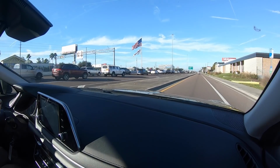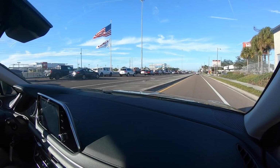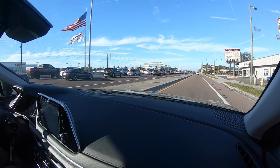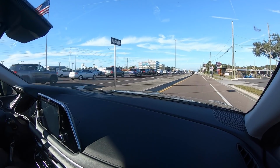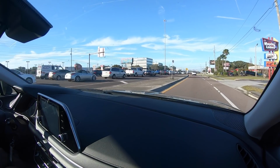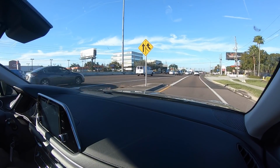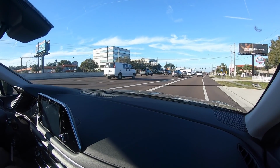Out the back, it's a little weird because the carpeted area behind the headrest is a little high and it's actually in your view, but still out the glass you do have a nice wide view. It's just weird to see that carpet. It seems a little higher compared to a Camry or an Accord.